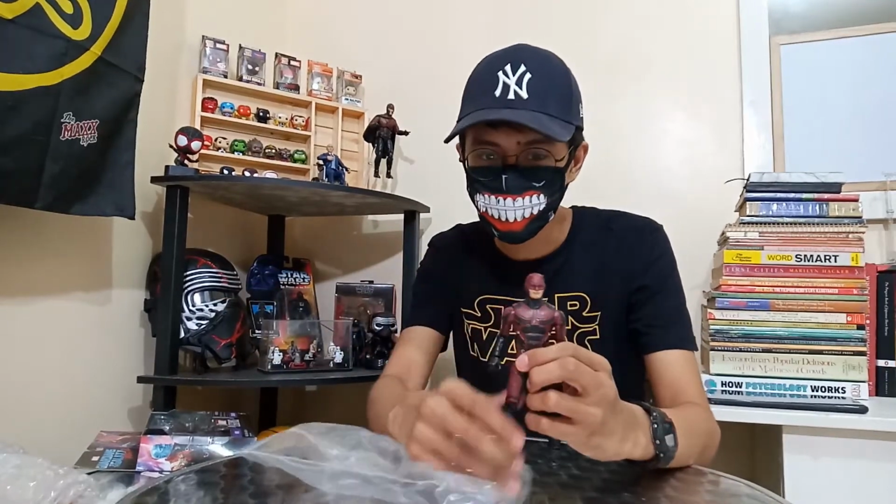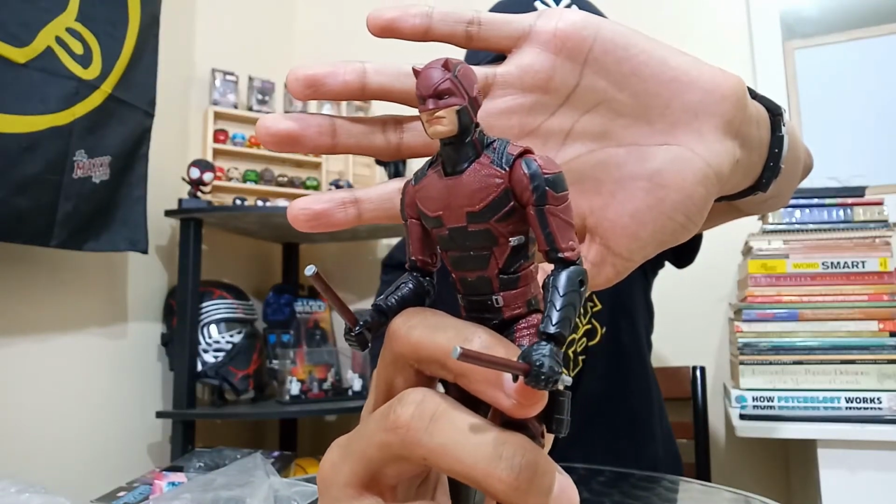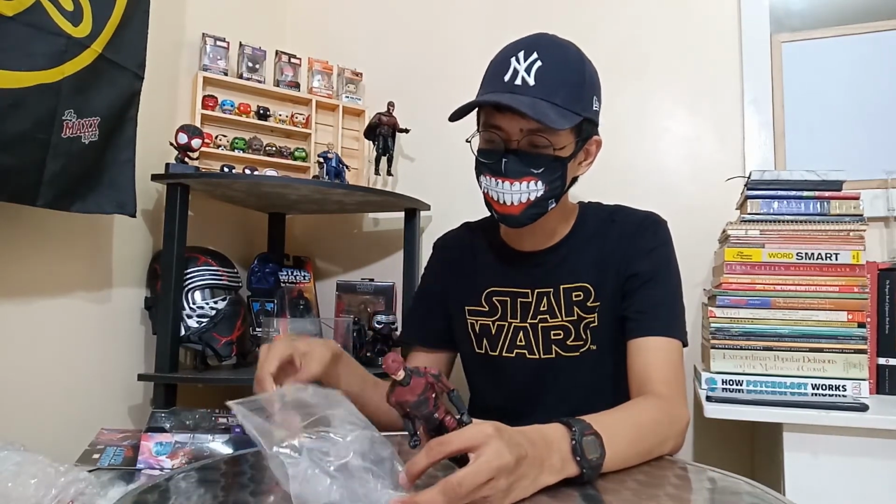It's Netflix Daredevil from the Man-Thing Wave in 2017. Because the wave that this action figure is from was released 3 years ago, I couldn't find this figure in the toy stores in my area, so I had to go online toy hunting. Luckily, I was able to find someone who was selling this figure on Facebook. So I bought it from a guy who lives in QC for only 1,000 pesos. This is a loose figure, but it still comes with all the accessories for Daredevil.